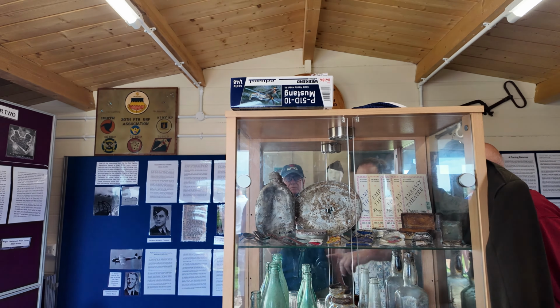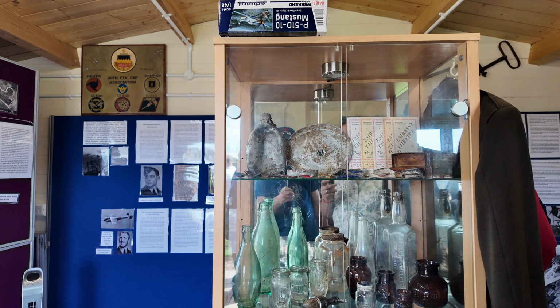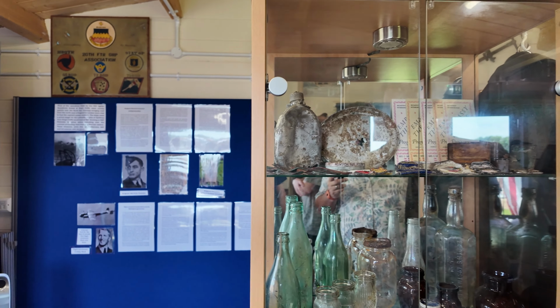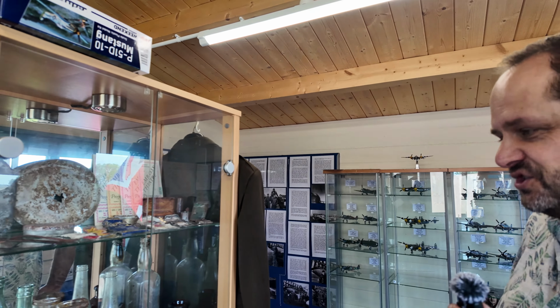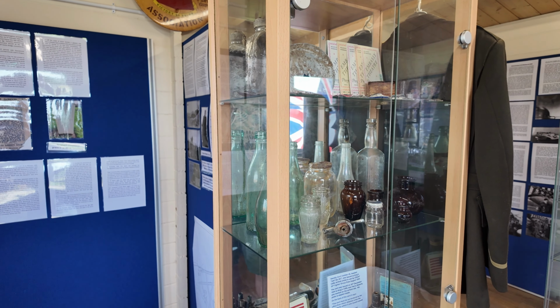So the three bluey coloured ones are all from Smith's brewery in Oundle. So they're all local. And the big one's dated to 1942. The other two are 1944. So these are genuine wartime ones. There's a Booth's Distillery, which is a gin bottle. And then Bovril things, Marmite, all these things that were being used at the time.